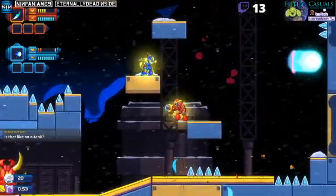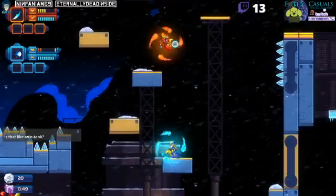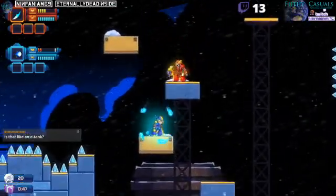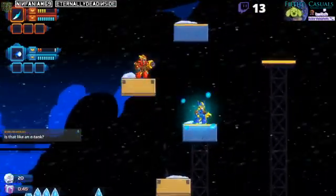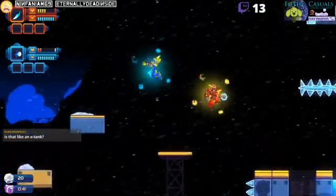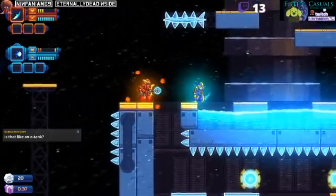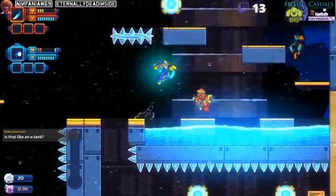Honestly, the button mapping does not feel, what's the word? All natural? Intuitive. But I blame years of Mega Man games.